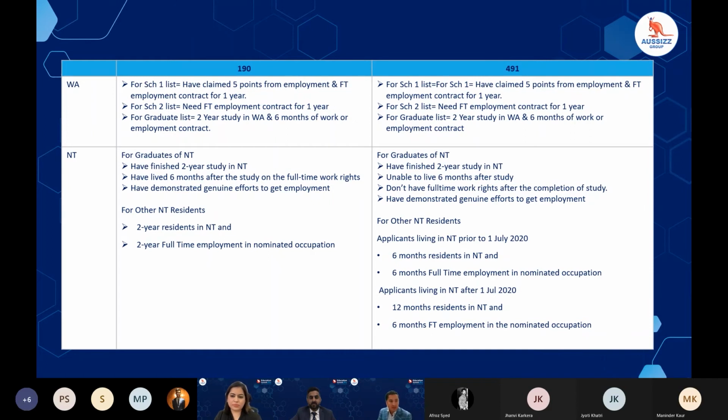So WA is Western Australia. It also has a 190 and 491 both list. For Western Australia, for 190 and 491, they have three different lists: schedule 1, schedule 2, and one for the graduate list. Those occupations which fall in the schedule 1 list for the 190, you should have claimed the 5 points from the employment, and they also need a full-time employment contract for another 1 year.